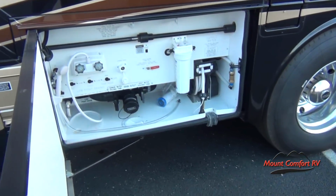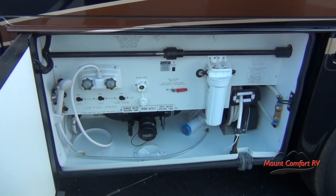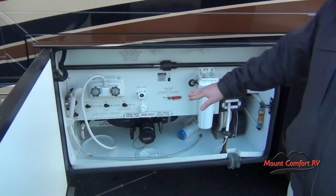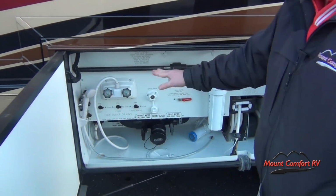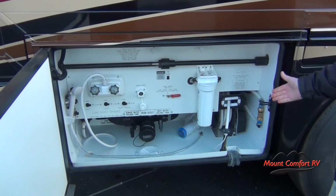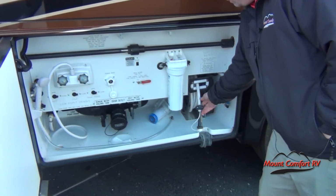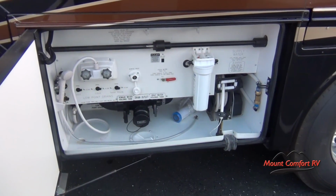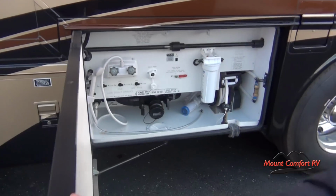Look how neat and clean the water station is. You have a whole house water filtration system in here. Every drop of water that comes through the coach goes through that. This is where you would dump your waste tanks as well. You've got hot and cold shower in here. We put in the power hose reel, so that's easy to pull back in. Everything's extremely well labeled. Everything's easy to get to. It's neat. It's clean. Okay.